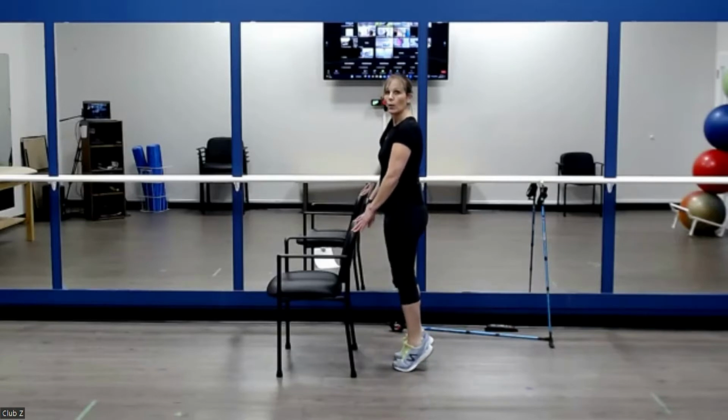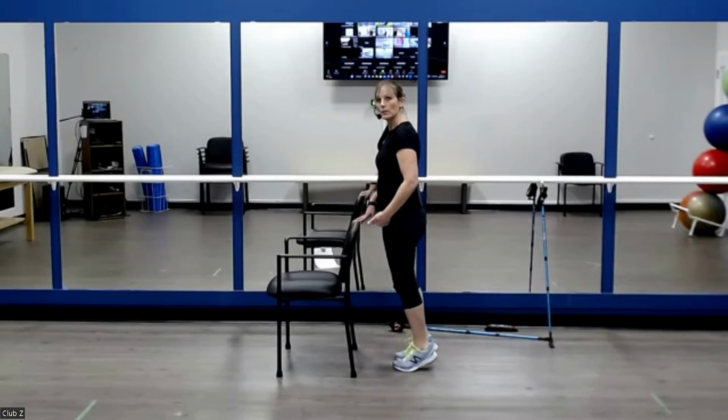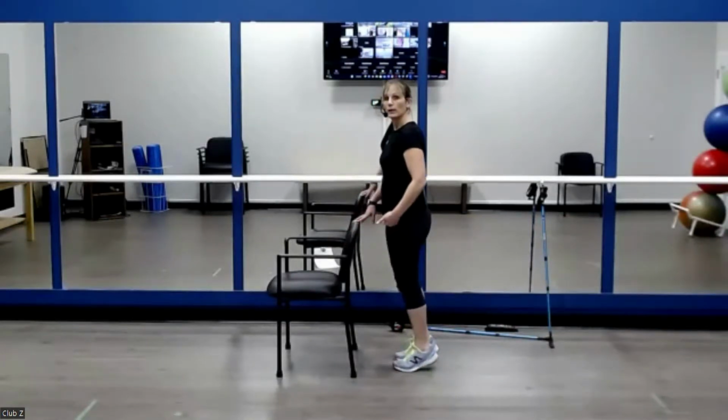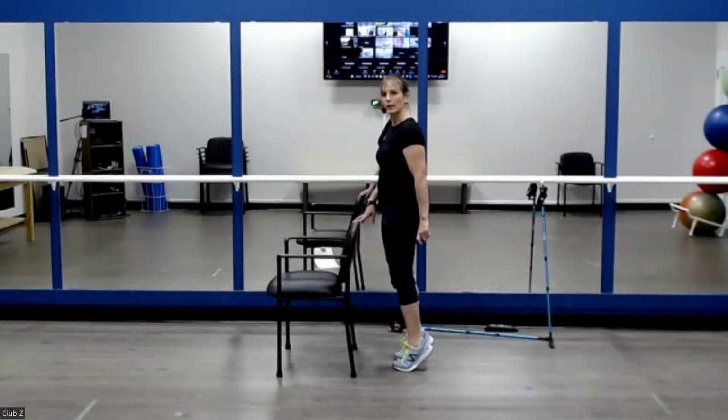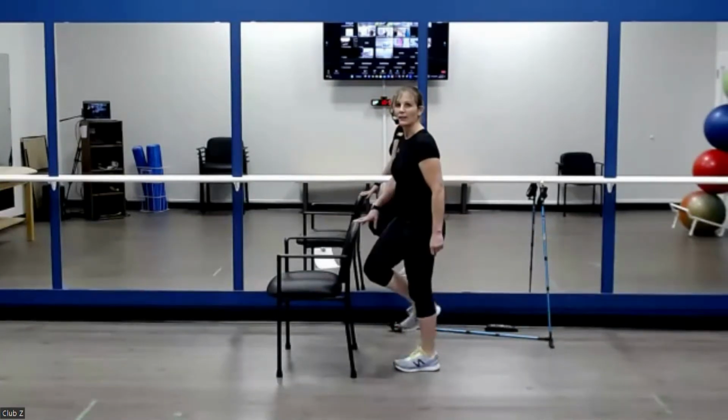Lift and hold. And if it's uncomfortable on your toes to go all the way up, it's okay to just work in the mid-range. You don't have to go all the way. Drop those heels. 1 more. Up. Feel it working in those calf muscles. It should be starting to burn a little bit in there. Drop those heels and relax.